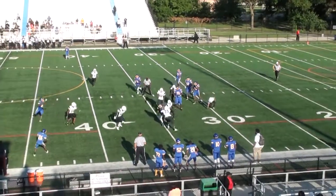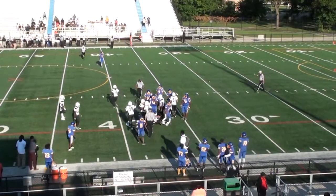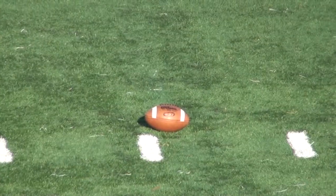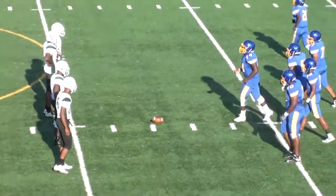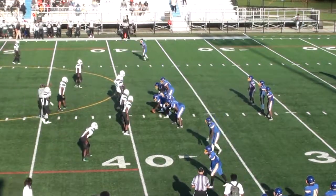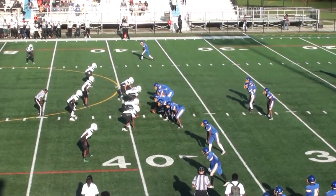In trouble. Gets away from a few defenders. Finally brought down. 38-yard line. Second and 19. Three receivers set. Offset backs from the shotgun.